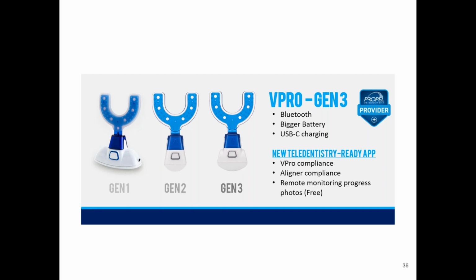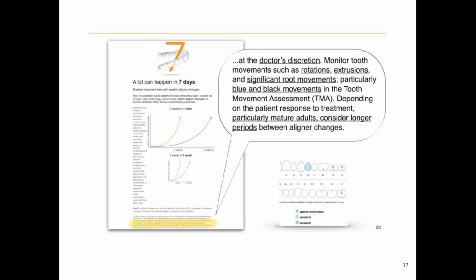And I always love that companies, both Align and PROPEL, are always looking to get better. That's what I love about these 2 companies. They show serious progress, from Align coming up with better aligner material, better attachment systems, things of that nature. They're always looking to get better, Align, and the same thing happens with PROPEL, and that's why I love both companies and speak for both companies.